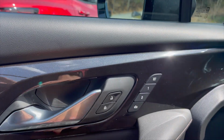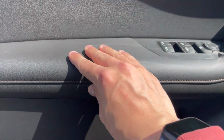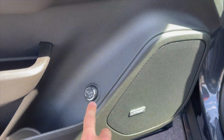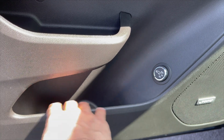Metallic finish on the door handle. Got your memory seats and your buttons for the lock and unlock function. Leather door card here, which is really nice. Tiny little storage pocket here, maybe for your phone. You've got your adjuster here for the rear tailgate. Bose audio system, and then you do have a storage pocket down low here.